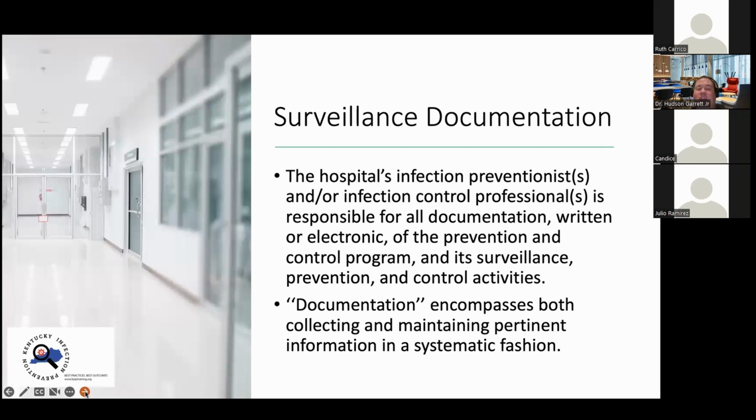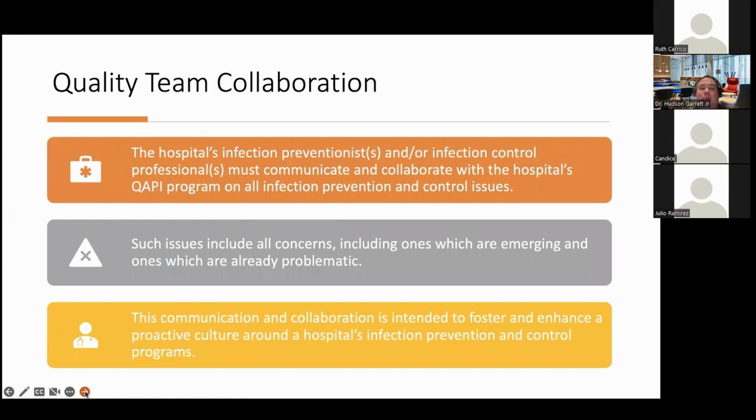And then our surveillance documentation, right? We may be using electronic surveillance or paper or a combination thereof. But most people are moving towards electronic. And so we want to ensure that not only are we collecting that information in a systematic fashion, but then we have a way to get that information to the people that matter, the folks that are making the decisions at the front line, the folks that are leading the units, that are caring for the patients, versus having it sit and then we're reporting it out 30 days later when the patient is long gone and we have zero ability to impact that person.